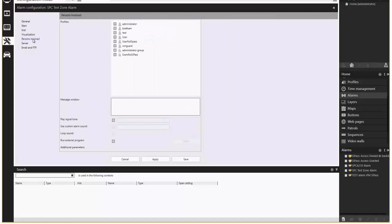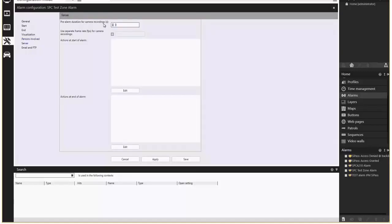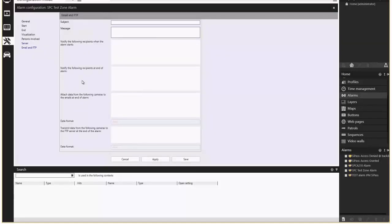The persons involved in this alarm scenario need to be defined, so only the persons that you define here in the alarm scenario will be able to see it and look for it. All the other users won't see that. They don't have access to this alarm scenario. Now we have a pre-alarm duration. Could be interesting in order to see what happened before the trigger came. So let's say 5 seconds. And you can also configure many other notification options, like for example email and FTP.